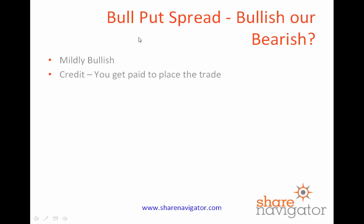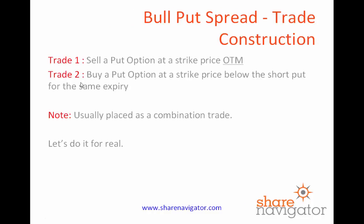So just very briefly, is it a bullish or a bearish strategy? It's mildly bullish. The reason we say it's mildly bullish is that if you were more bullish, you'd simply buy the stock, or you might buy a call option. It's a credit spread. This means that you get paid upfront in advance to place this particular trade.